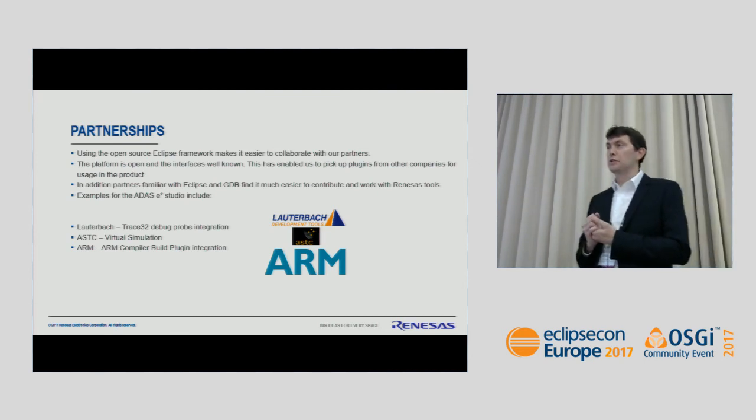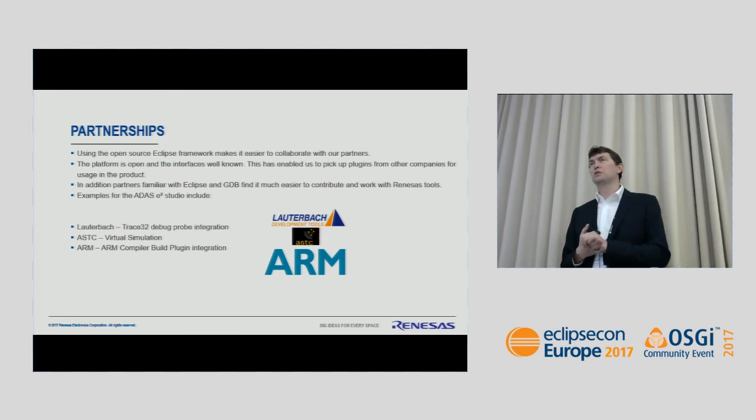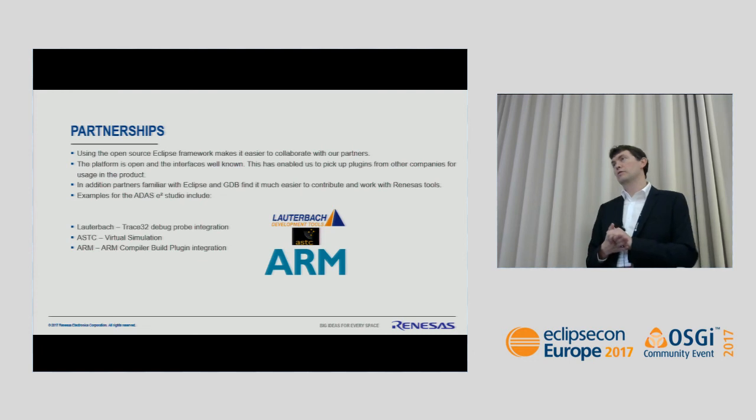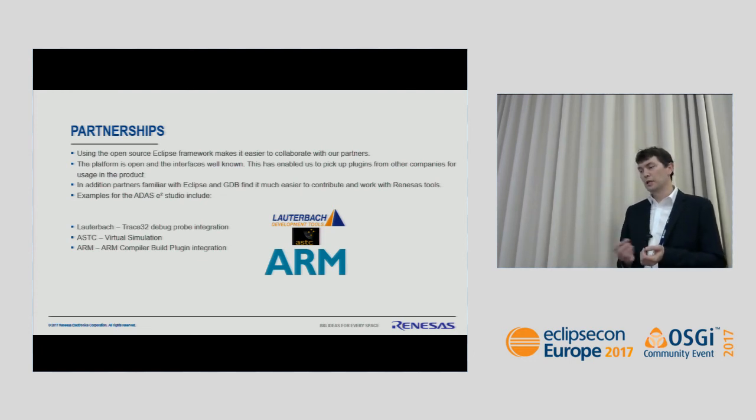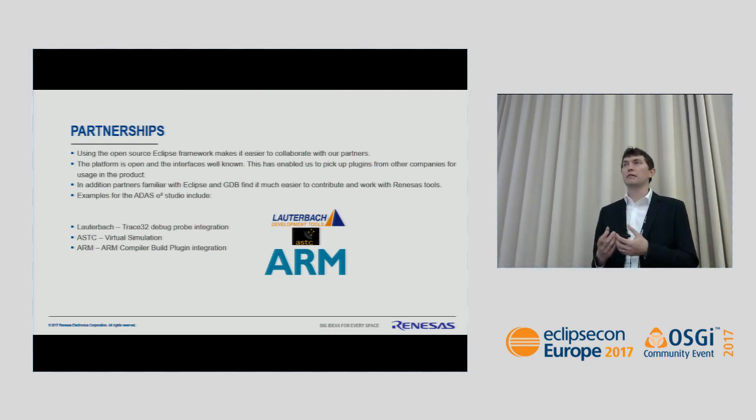And then finally, our friends at ARM. Our customer wanted to use the ARM compiler, the ARM version 6.6 compiler, and very kindly, the guys at ARM have allowed us to use the plugin straight out of DS5. We just couldn't have done that if the environment was proprietary. It would have been impossible. And the ARM DS5 environment is based on Eclipse as well, so we could just take it and everyone's happy.